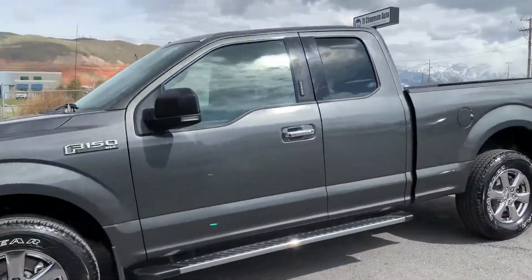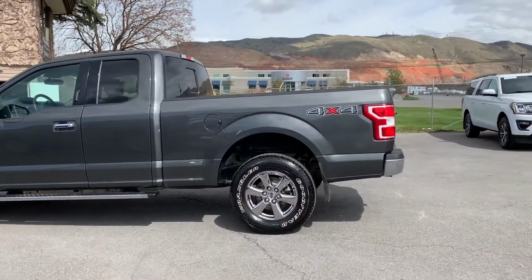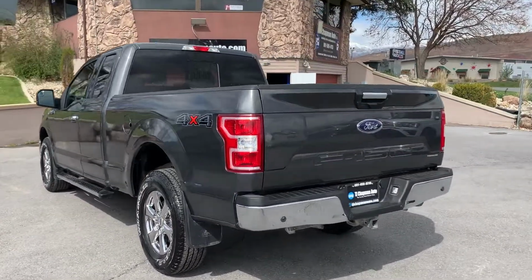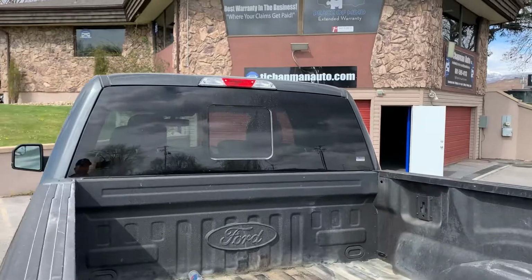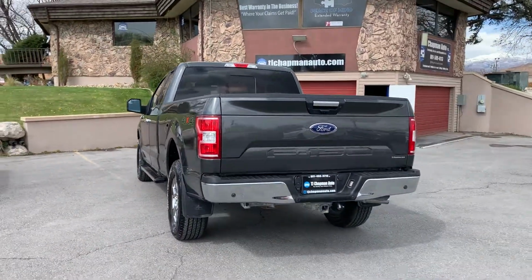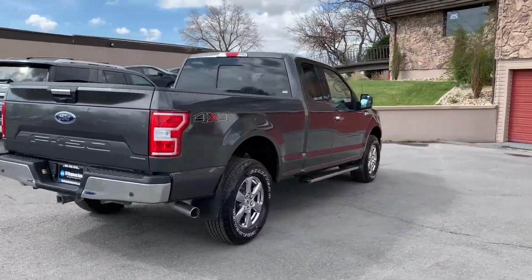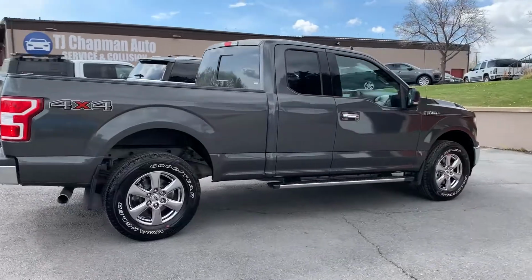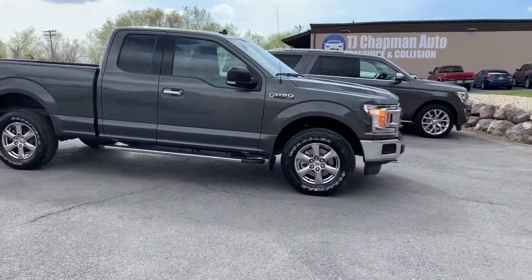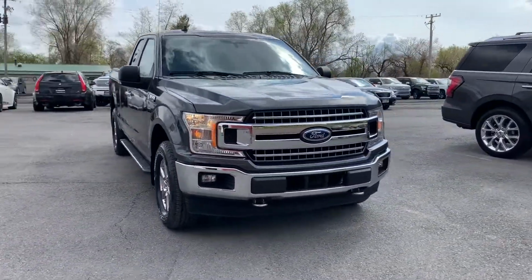This has the polished alloy wheels. Power sliding back window. This one does have a bed liner, a spray-on bed liner. Tail package, backup camera. Fixed running boards. Tow hooks up front.